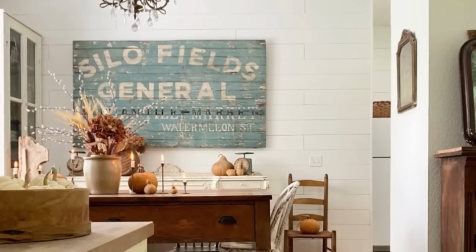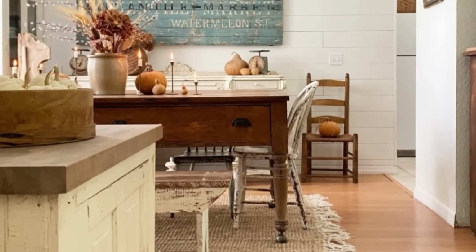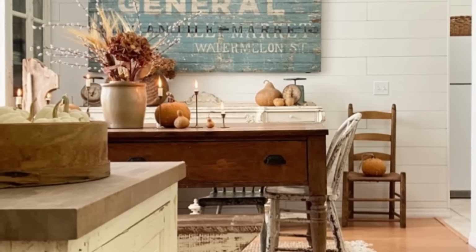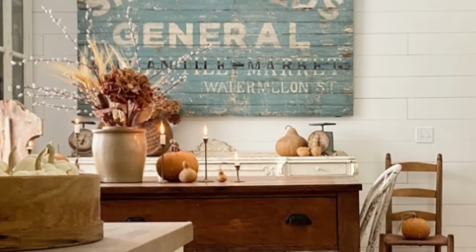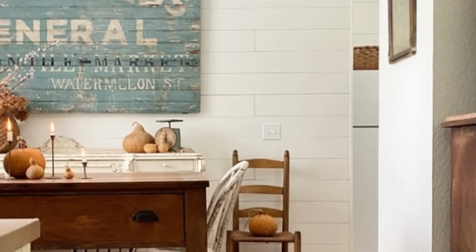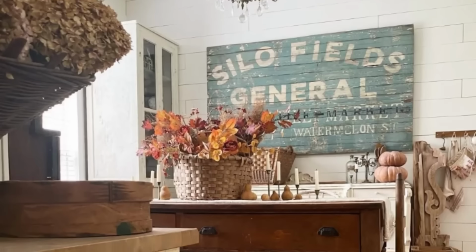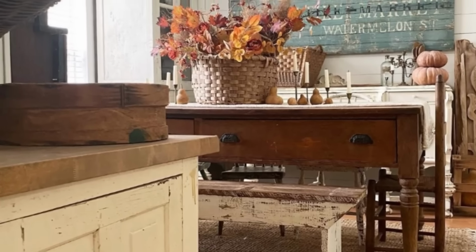In the dining room, hang vintage style signs with rustic fonts and distressed finishes to create an old-time rustic feel. Distressed furniture. Incorporate furniture pieces with a distressed or weathered finish to achieve a rustic look.